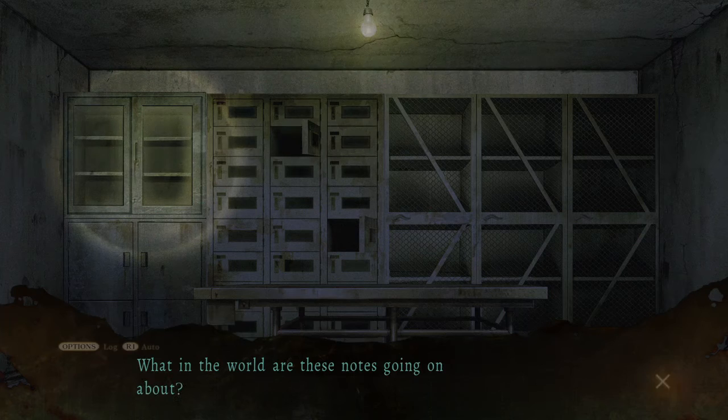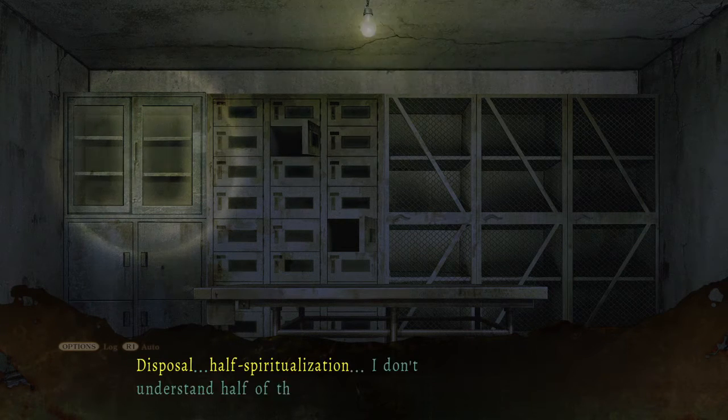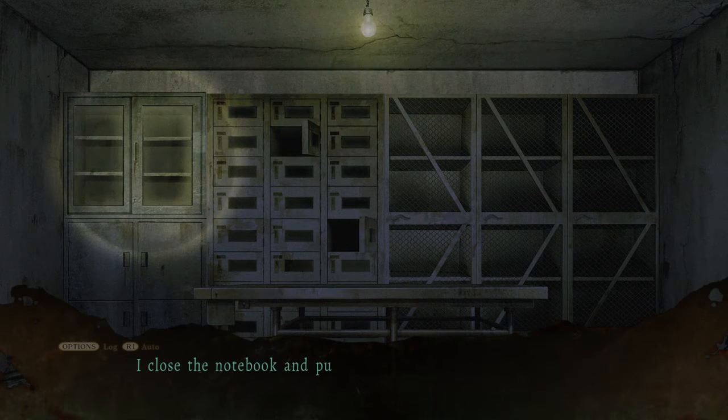What in the world are those notes going on about? Disposal, half spiritualization. I don't understand half of these words. Plus, those spells I found don't fit this place at all. I closed the notebook and put it in my bag.